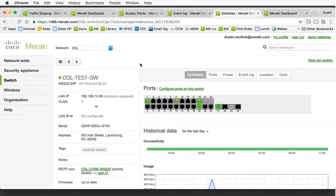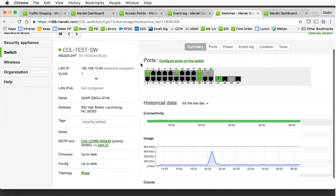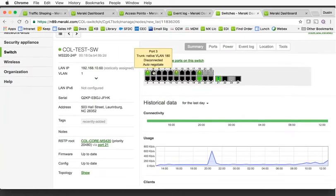Okay. It was plugged into port 3 of the South Fire Station switch. Well, everything was working on that switch except my access point. Well, I switched ports, it didn't work. I switched another port, it didn't work.